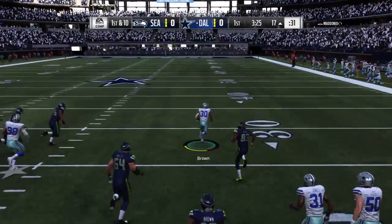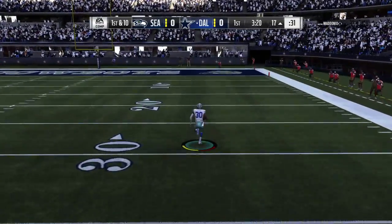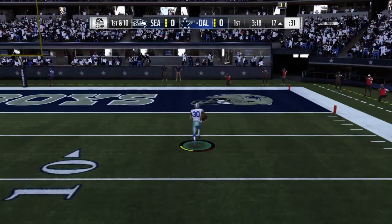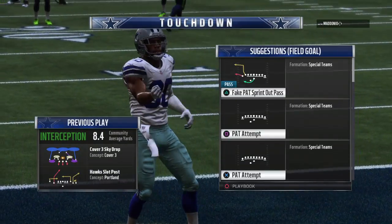It's intercepted, thrown back across his body. Picked off by Anthony Brown. The 40, 20, 10, and he will score. Touchdown, Cowboys.